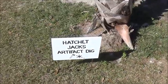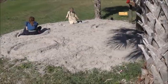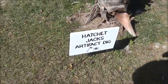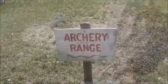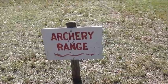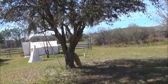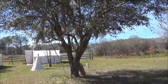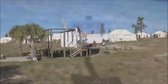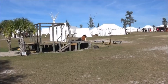Looks like they have like an artifact thing right here. Kind of reminds me of something like they would have at a dinosaur world, like a fossil dig. Alright, dig until you find something. Looks like they also have an archery range here. And some parts of this property you can't go on, which are all open to the public, but just wanted to point that out. There's a small stage here for some musical entertainment. Something going on right now.